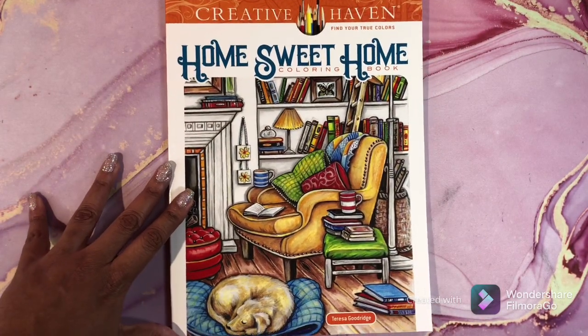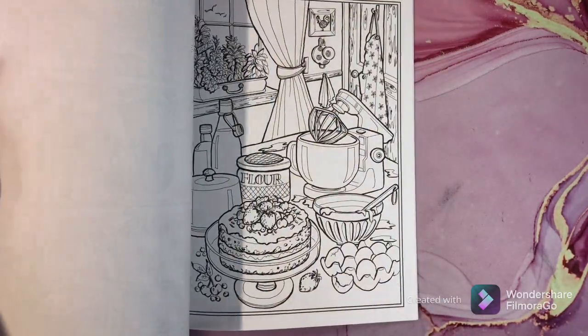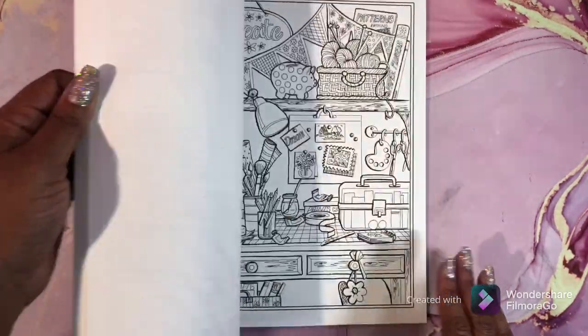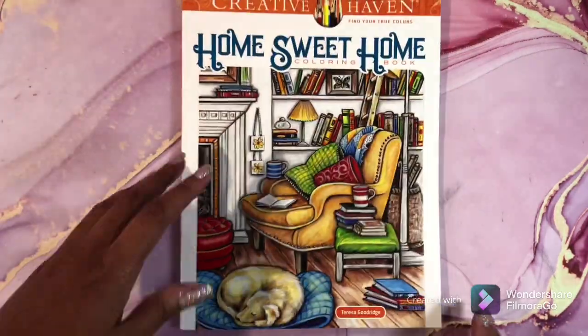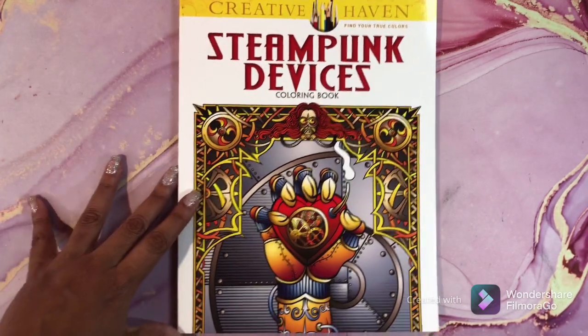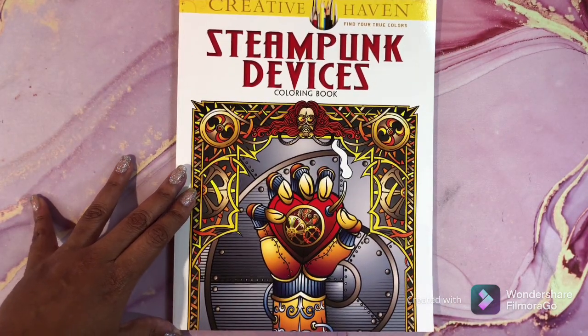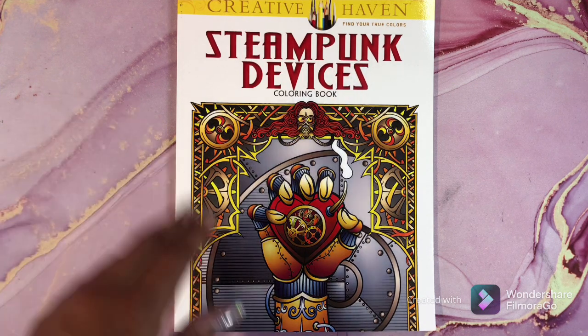My next book is Home Sweet Home. Cool book. Of course, it's by the awesome Teresa Goodrich. You guys know her books are just everything. Love this book, Home Sweet Home. Next book is a book I wanted for a while and I never purchased it. You know, you have those books that just sit in your cart forever. Well, this is one of them.